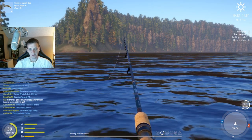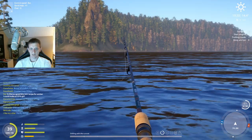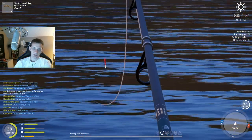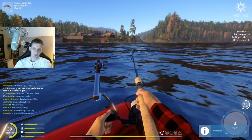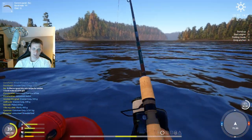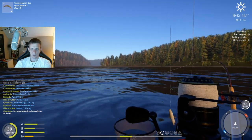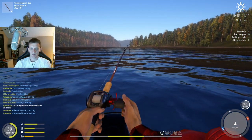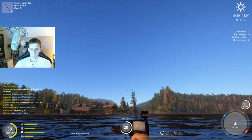I cast the float out a little farther than normal that time. Come on. Let's get one more bite here. There we go. It's another decent one. According to what it is, should be a marker. It's not a marker. All right. Ooh, that's a big smelt.